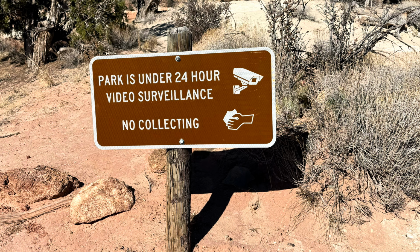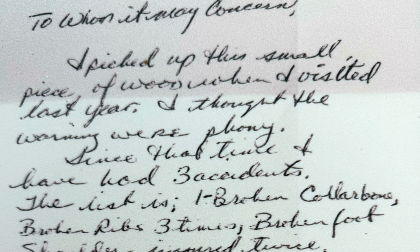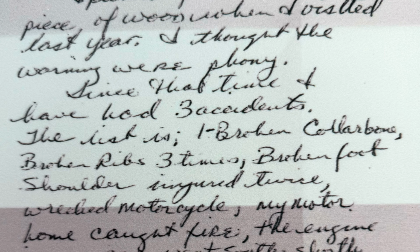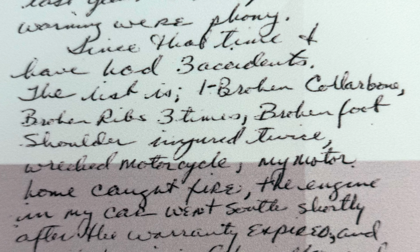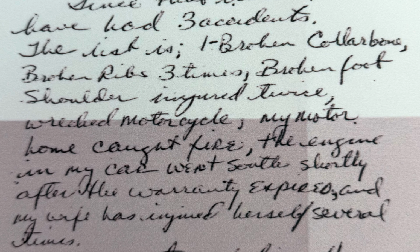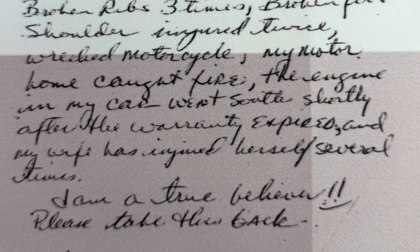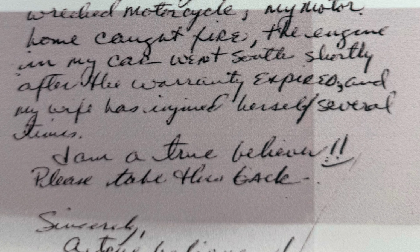I'll read you the following letter that was posted on the Visitor Center bulletin board. To whom it may concern. I picked up this small piece of wood when I visited last year. I thought the warnings were phony. Since that time, I have had 3 accidents. The list is 1 broken collarbone, broken ribs 3 times, broken foot, shoulder injured twice, wrecked motorcycle, my motorhome caught fire, the engine in my car went south shortly after the warranty expired, and my wife has injured herself several times. I am a true believer. Please take this back. Sincerely, a true believer.